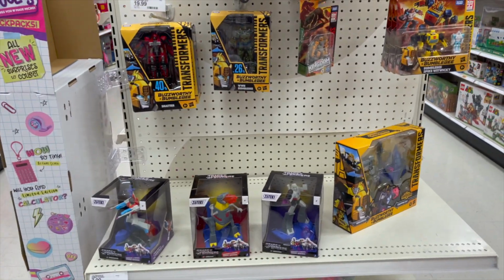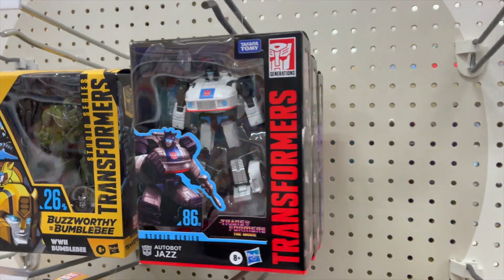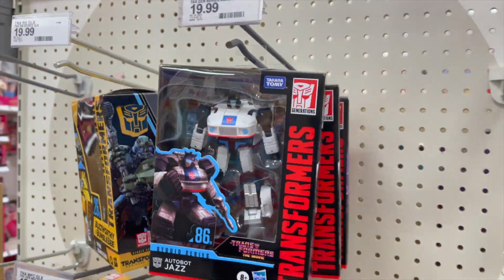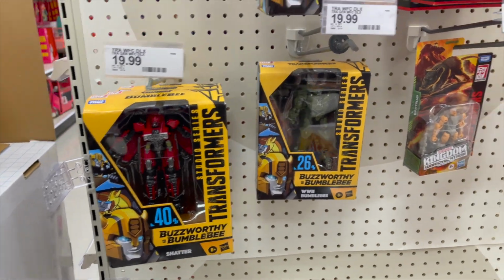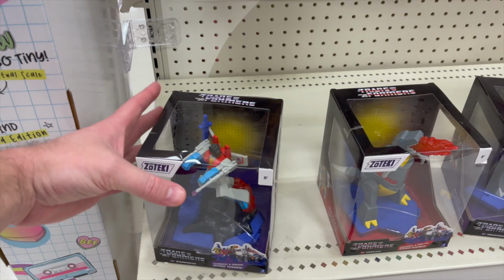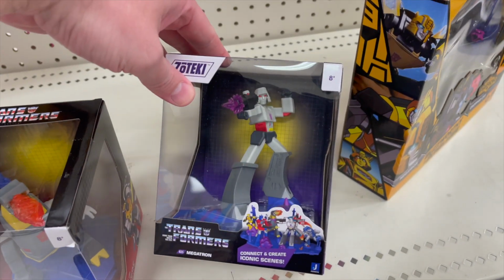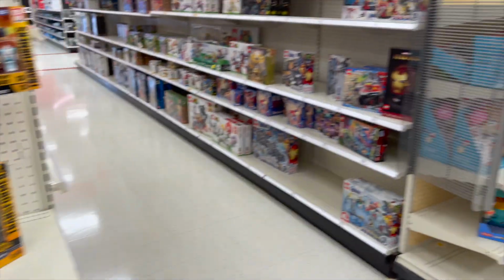All right, guys, one of the first things I've come across here is, looks like we got a couple of the Studio Series Transformers on the end cap, and then some more of the Buzzworthy Bumblebee stuff. And then we got these. These are kind of cool. They're very, very cartoony. But it's like a diorama that you can put together.